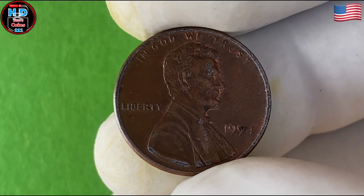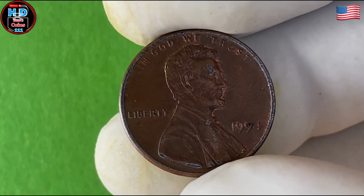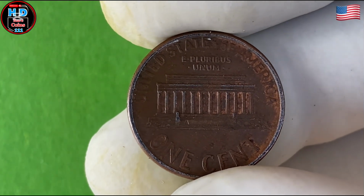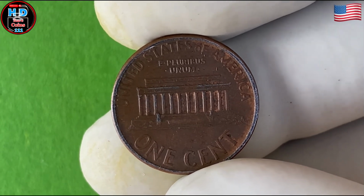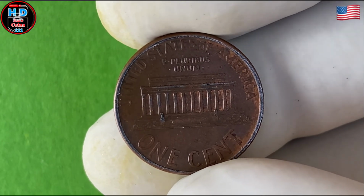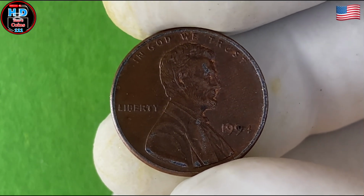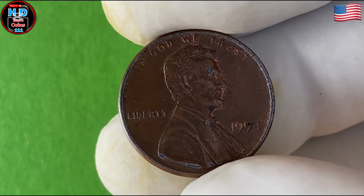The reverse side of the 1994 penny features the image of the Lincoln Memorial, which has been the standard reverse design since 1959. The memorial, with its grand columns and seated statue of Lincoln, is an enduring symbol of the values Lincoln stood for: freedom, unity, and strength. The words "United States of America" are inscribed at the top, while the Latin phrase "E pluribus unum," meaning "out of many, one," appears beneath the memorial. At the bottom of the coin, "1 cent" is displayed in bold letters, clearly indicating the denomination of the coin.